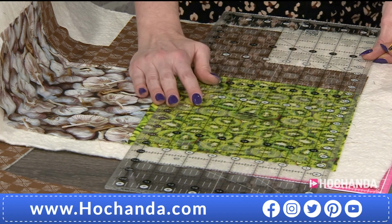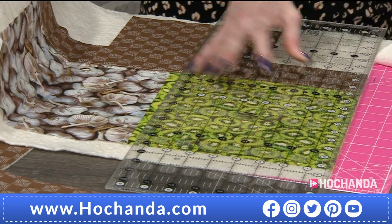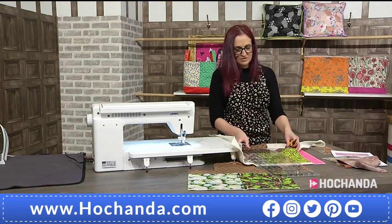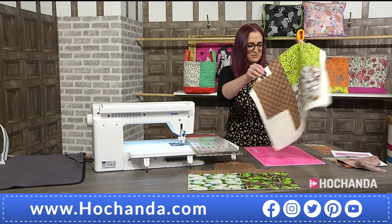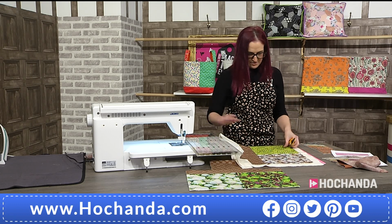So I'm just going to cut off the excess. It's a bit big for the table, for my cutting mat. I always travel with a small cutting mat, not my massive one that I have at home. Just easier.